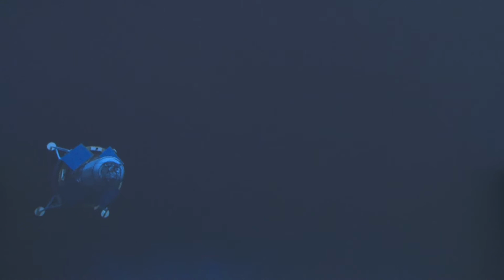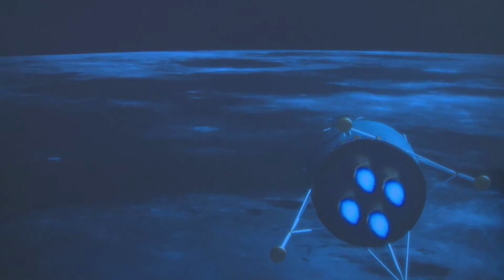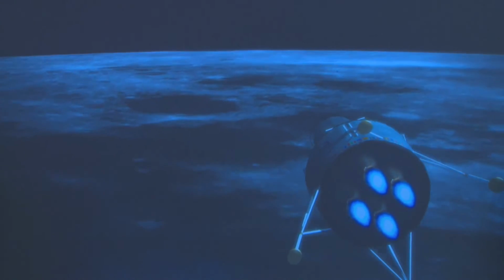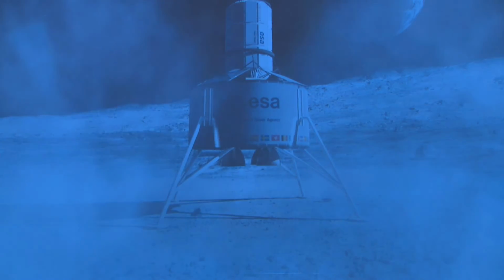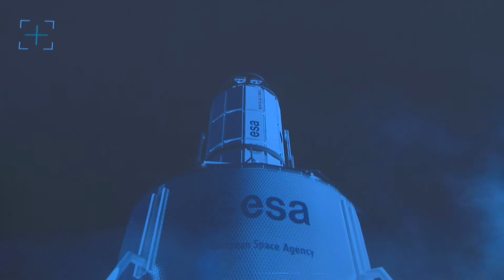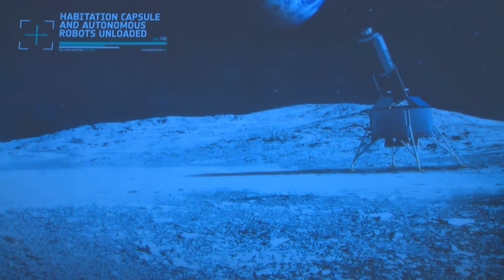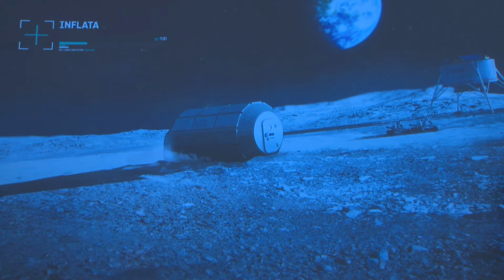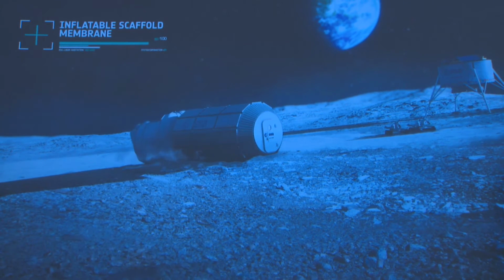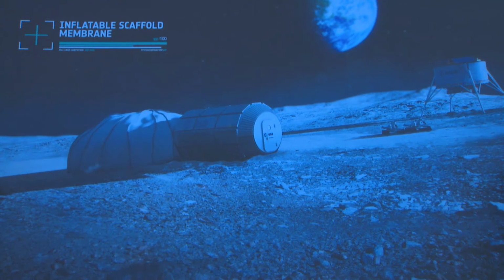The lunar lander has detached from the rocket launch and is on a course to Shackleton's crater, the Moon's south pole. Attached to the lander is a cylinder which contains an inflatable dome and 2 robot 3D printers. After the cylinder containing the habitation capsule has been unloaded, a dome is inflated from one end. This provides the support structure for construction, a little like scaffolding is used to build on Earth.